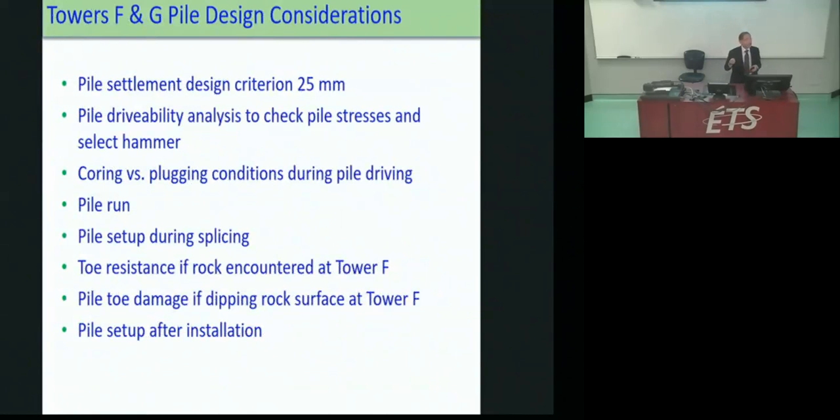You have to check pile run. There was some soft clay in the upper part. Once you put this pile, will it just take off? Because you don't want to lose your pile. And hence, pile run had to be estimated. We also had to look at pile setup. So there's about 30 or 40 meters of clay. When your pile is there and you are welding or splicing the next segment, you want to make sure that your hammer can drive it further, right?